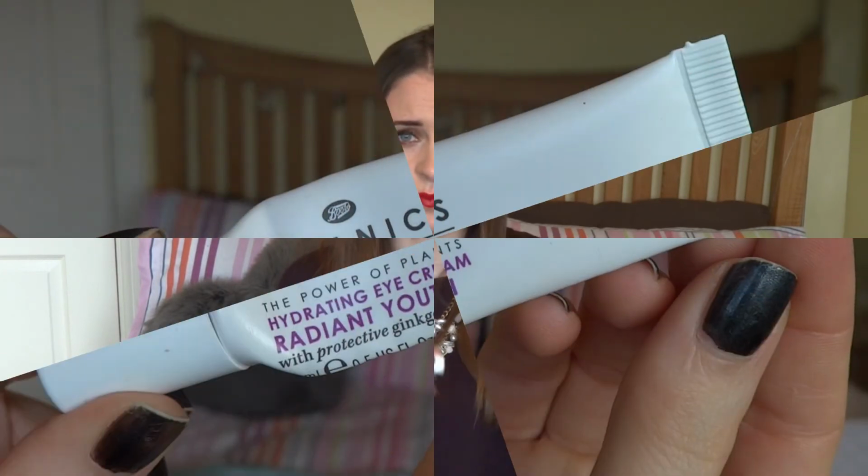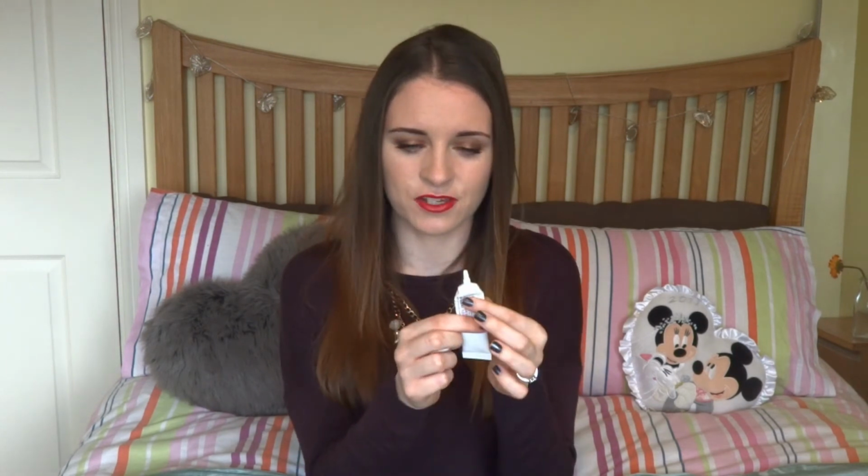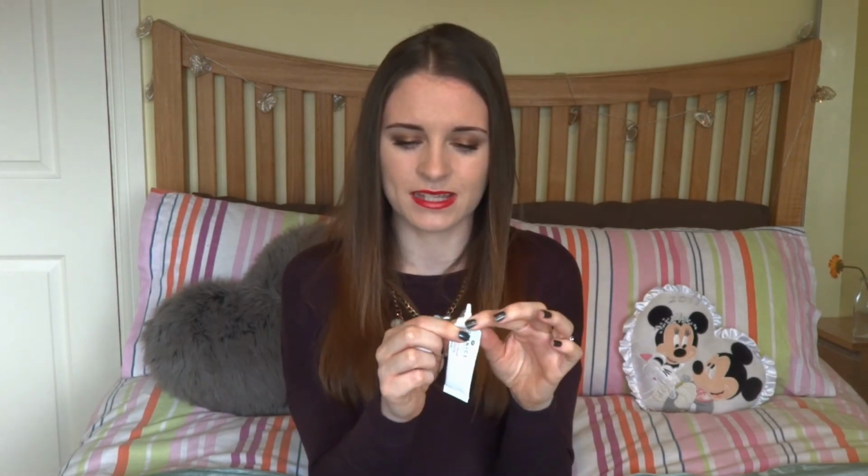I know it's more hygienic to have it in a tube rather than a pot, but your hands are bound to be clean when you're using it because you're washing your face, so you should have clean hands, and you waste product because when you get to the end you really have to squeeze it out. It's hard to get the last bit out, it ends up shooting out all over the place. I do like a lot of Boots own brand products, but this wasn't one of my favourites. In fact, I wouldn't buy that one again.